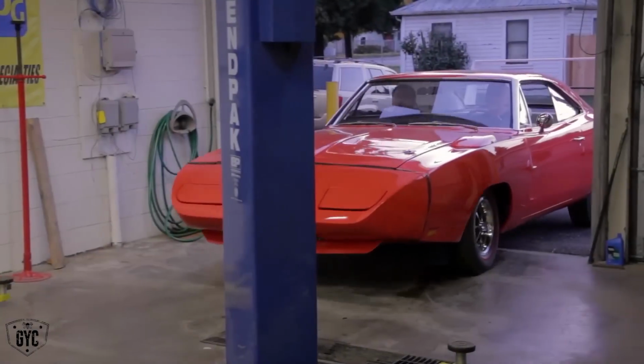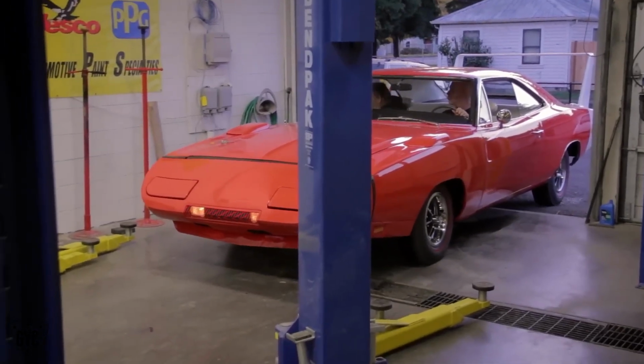Okay, stop there. I'm gonna get out and guide you. The Daytona is done. It's an amazing car. The ride was freaking awesome.